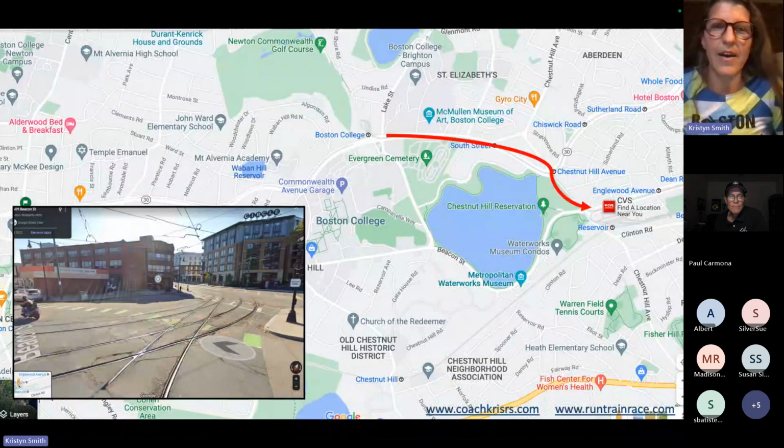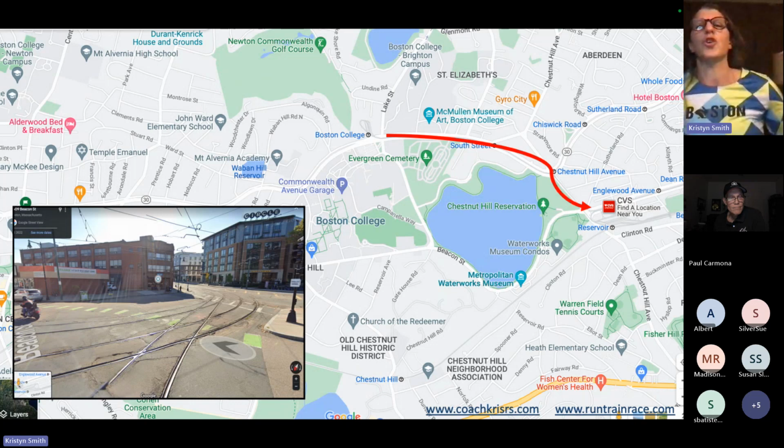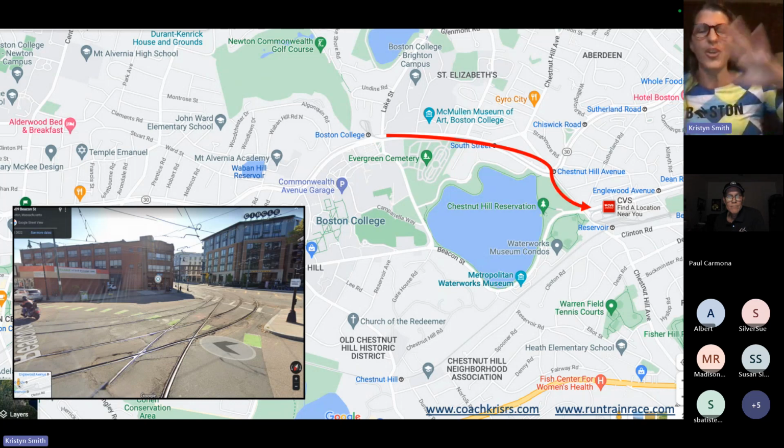Here is what I mentioned before: when you're coming to Cleveland Circle, there are multiple train tracks and they're again crossing here in a diagonal and you are making a left turn. So you're coming downhill off the backside of Heartbreak. You're passing by the cemetery. You're passing by Boston College and this quiet Chestnut Hill Reservation. And then you're going to make a left at Cleveland Circle.